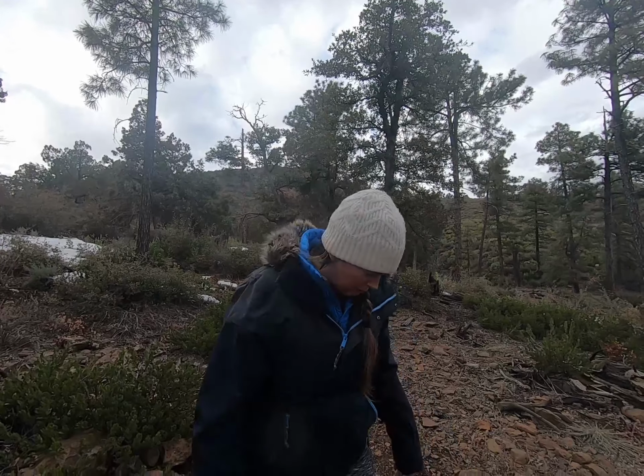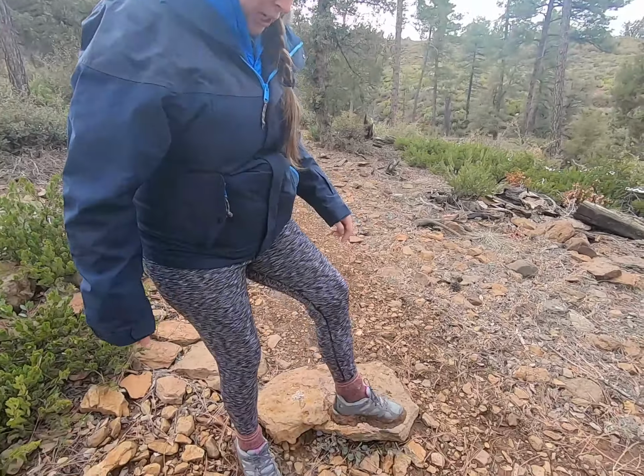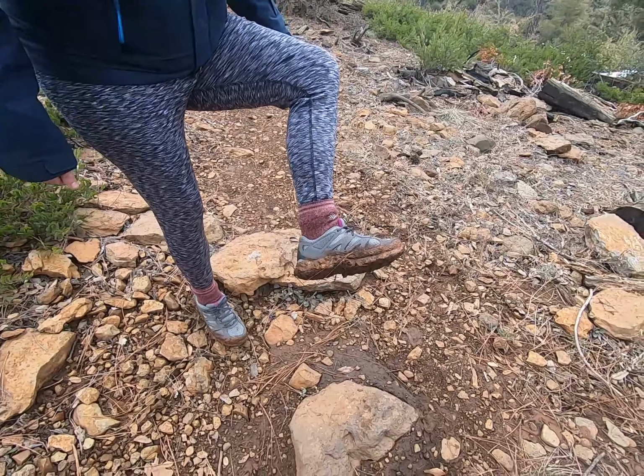But check out my freaking muddy shoes. Look at them. Oh my gosh. I guess that's what happens when you go hiking after it snowed and melted. Lots of mud, but really beautiful views. And yeah, let's head back to the vacation rental and then later on we're gonna go get some pizza at a local pizza joint. So let's go.